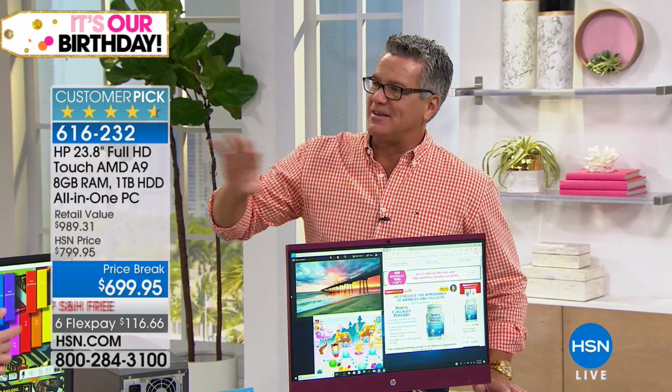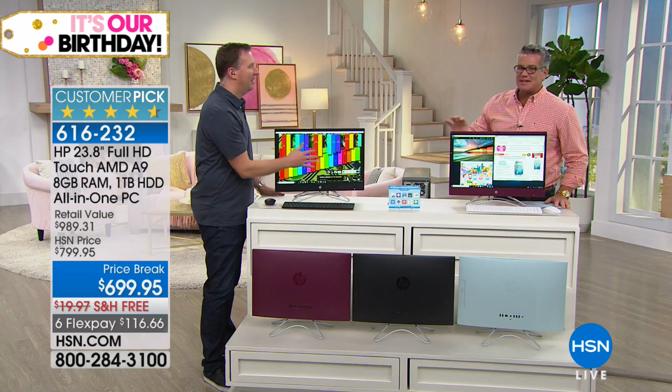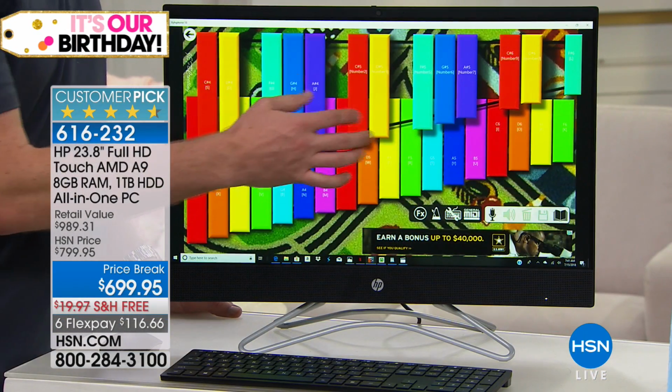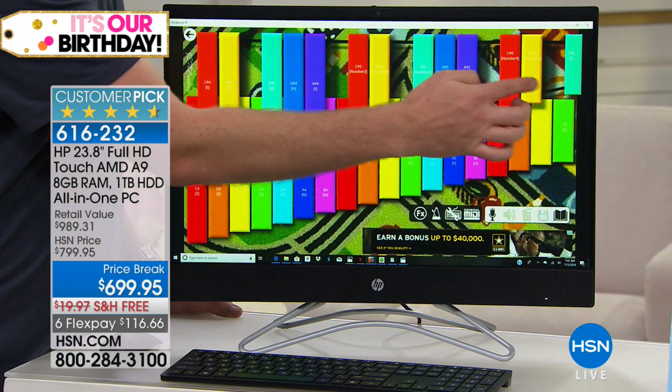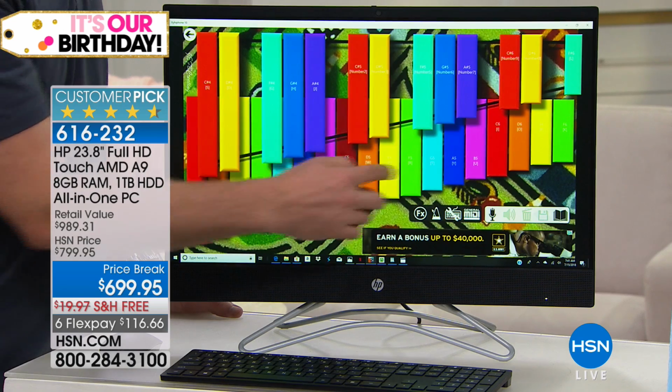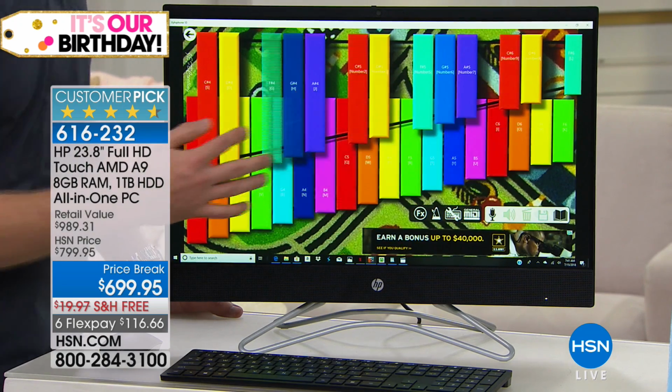When you put all these things together, I mean, that's an expense. That's a lot of stuff. If you want this today, we'll break up the payments. We'll put it on VIP. What that means is with an HSN credit card, and you can pick one up today. If you get one today and you get approved, it's $25 off this price.